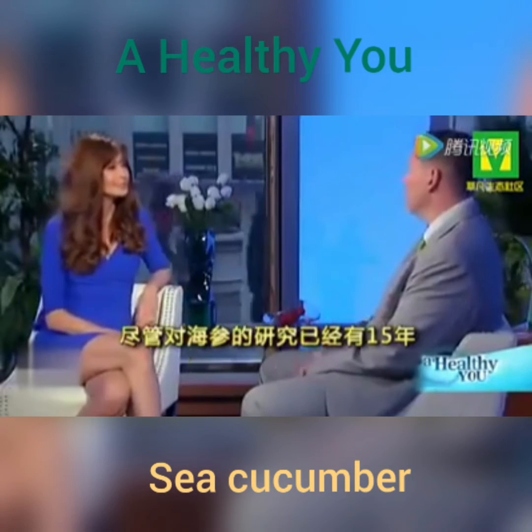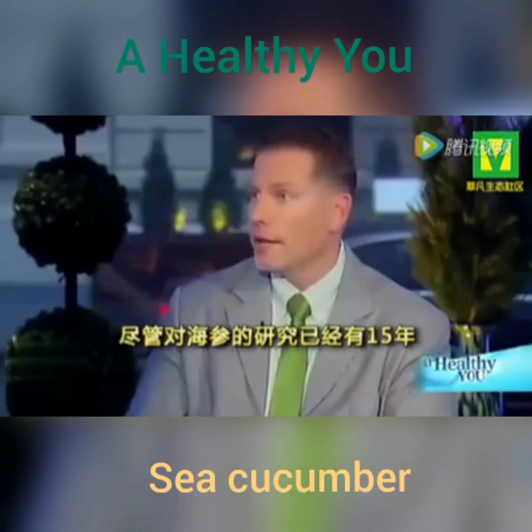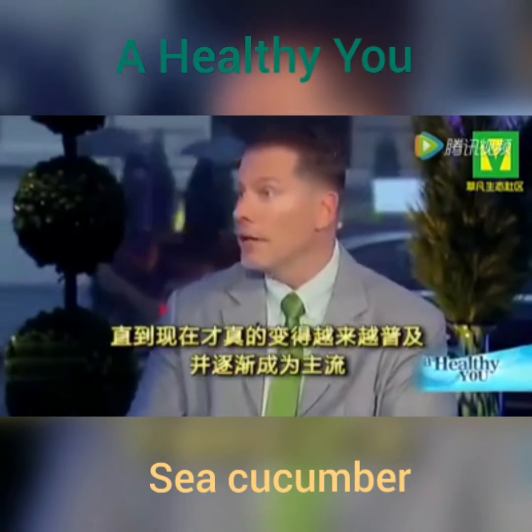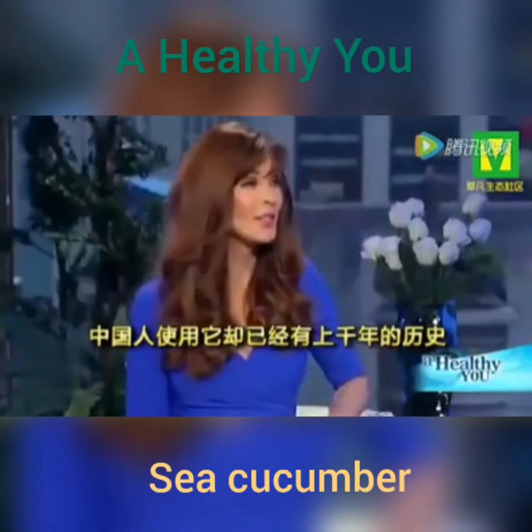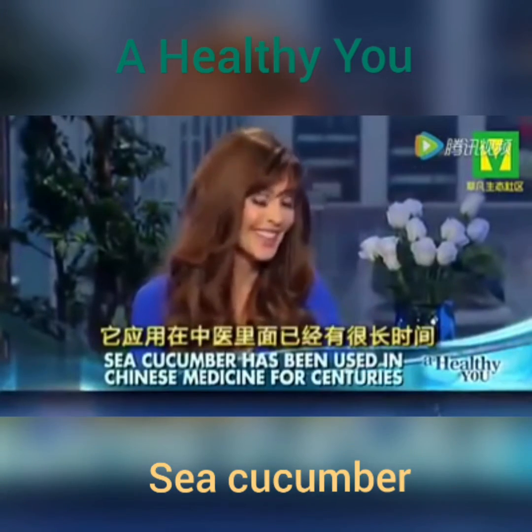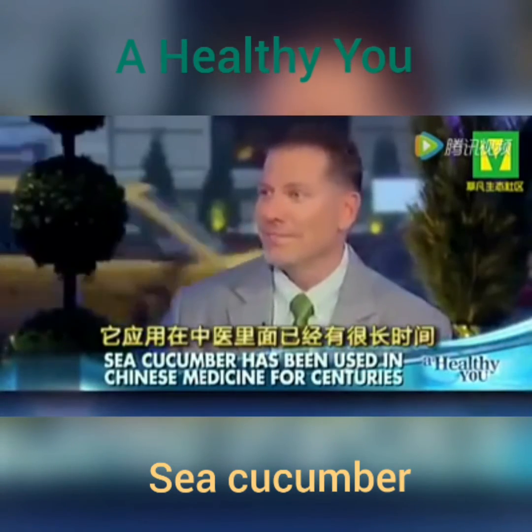They might be, even though the sea cucumber has been researched for about the last 15 years. It's just now really becoming more popular in the mainstream. But the Chinese have used it in other capacities for thousands of years. Yes. The Chinese are very smart. They are. It has been used in Chinese medicine for a long time.